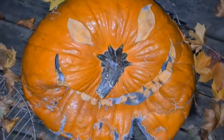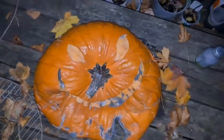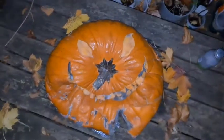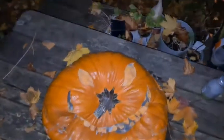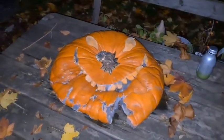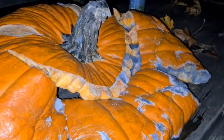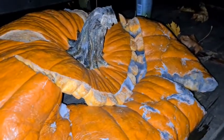Your teeth. Well, I won't be wearing you, will I? Who's that? Oh god. What a disaster. What an absolute disaster. Look at it from this angle. You look a right mess.